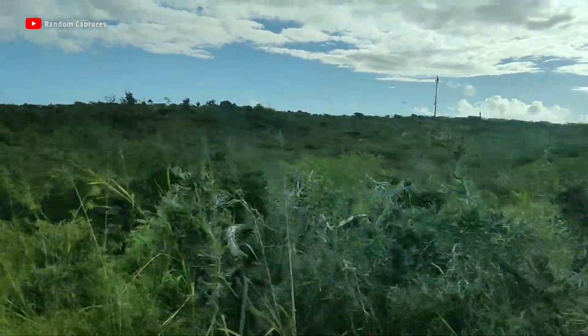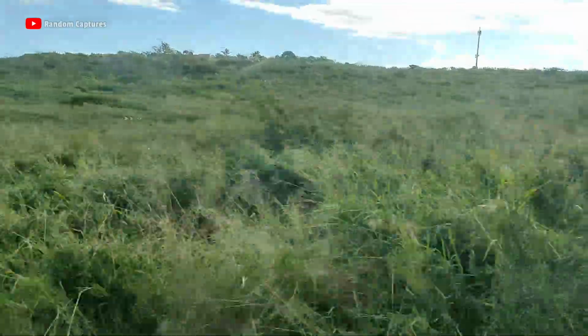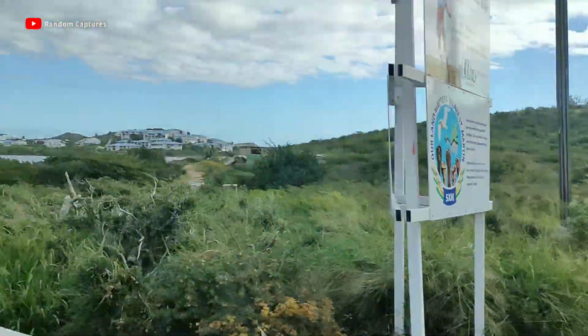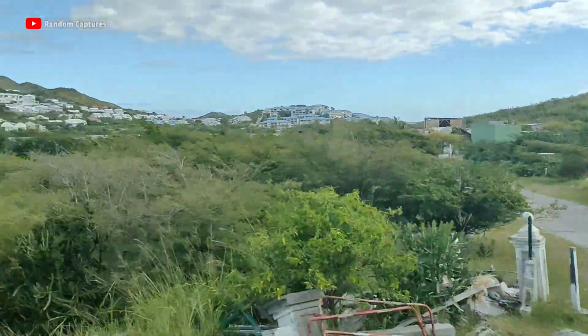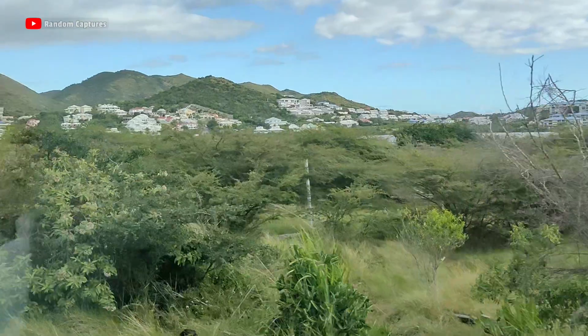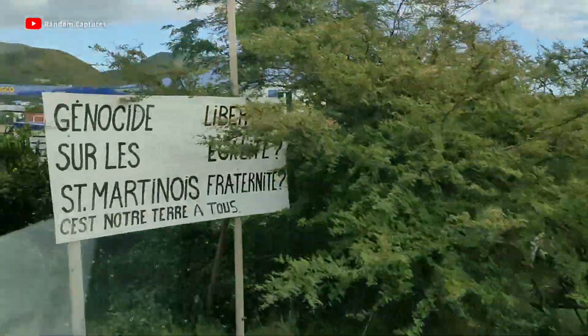There's more. So the wild animals that we have are the mongoose. Those were brought into the island to get rid of the snakes. The mongoose do a good job. No more snakes on the island.